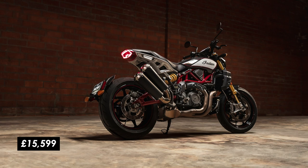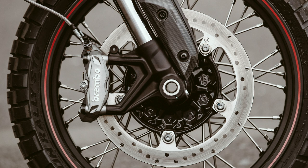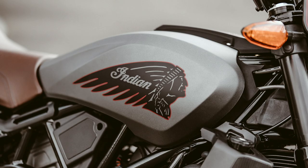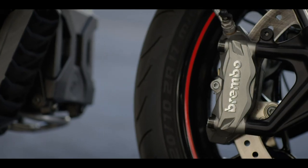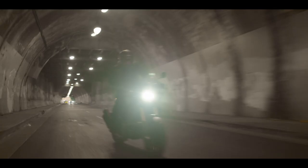The FTR Carbon gets carbon bodywork, Öhlins suspension, the Akrapovic can, and the proper race-style paint job, costing £15,599, whilst the Rally comes in at £12,999 with its long travel suspension, taller bars and larger spoke wheels, and with just one colour choice of titanium smoke. And so there we have it, the Indian FTR range for 2021. Well, they're calling it 2022, but it's available in April this year, so you do the maths.